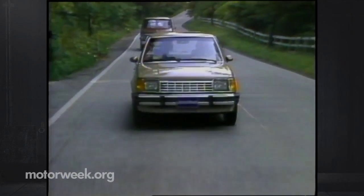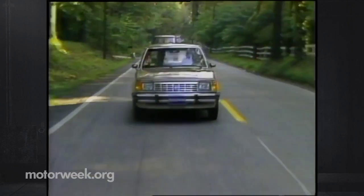What world car has grown 2 more doors? Stay with us and find out on MotorWeek.